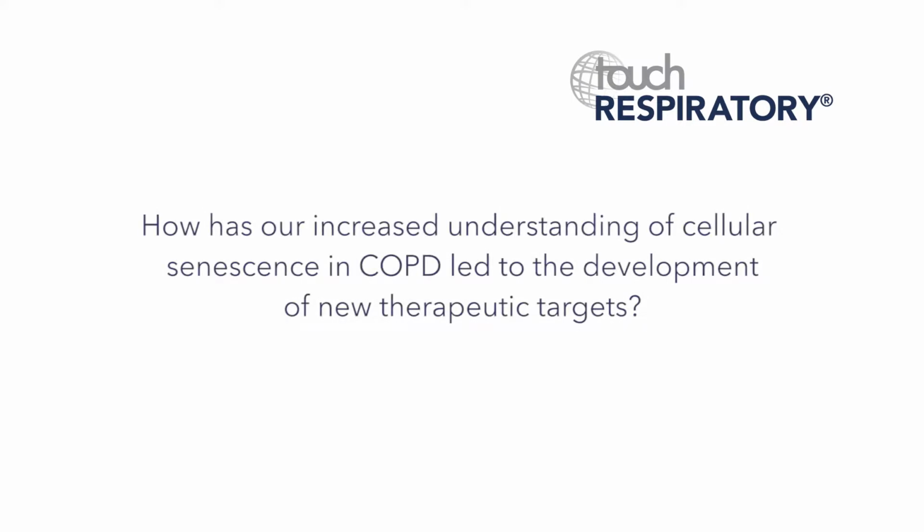Well, one of our main research areas is to understand accelerated aging in COPD, which we think is the main mechanism of the accelerated decline in lung function. And this is associated with increased cellular senescence, and our research is defining the molecular pathways that lead to this senescence, which lead to a reduction of endogenous anti-aging molecules like sirtuins.